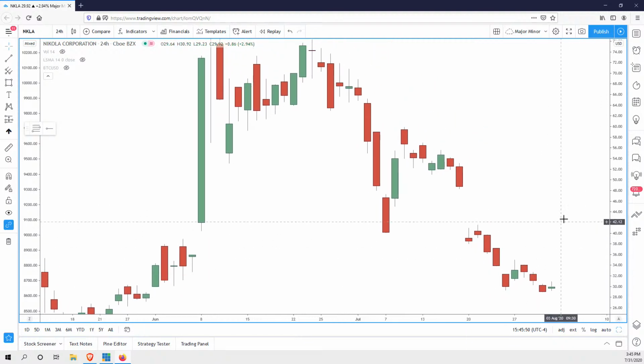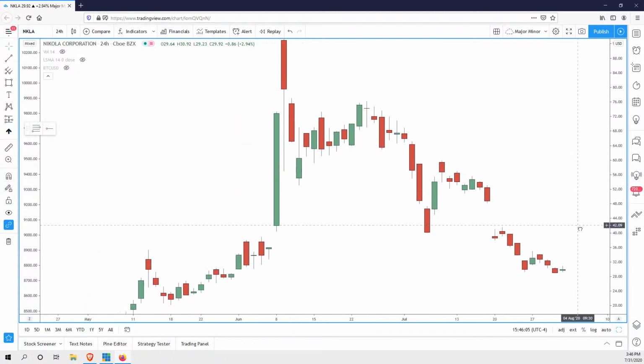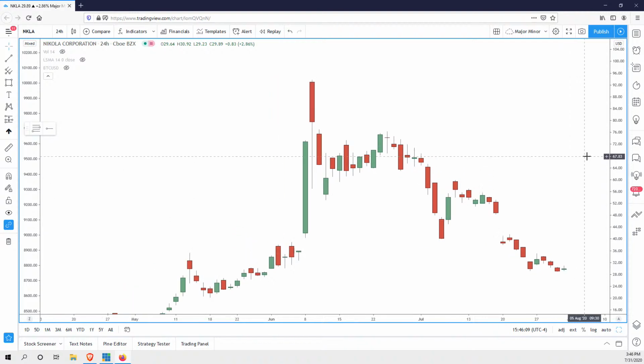Where can this thing run? Well, the first area, the first inflection point, would be this gap. I like to use the middle of the gap as a point of reference, and that's at like 45. So this thing has some room. This thing has room to run, like Workhorse. That's why we like Workhorse. And if this thing really starts to go, it could be a home run.